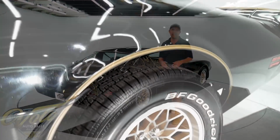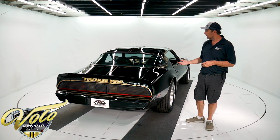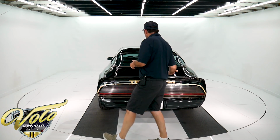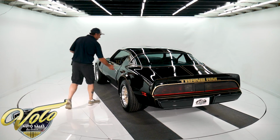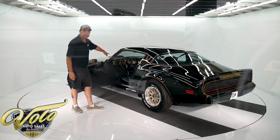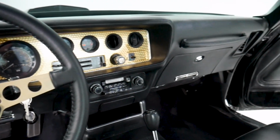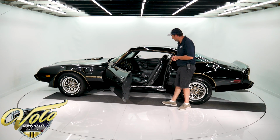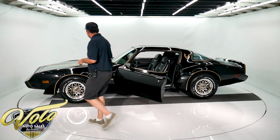This has the WS6 handling package, which means it has four-wheel disc brakes, wider wheels, a whole assortment of stuff on the suspension to make it handle better. The car is overall in very good shape. It's straight, it's shiny, it shows well. It's loaded with options. It's got T-tops, tilt, also part of the package. See the gold anodized dash, steering wheel spokes. It's got the full rally gauges, the formula wheel, a cruise control, power locks, power windows, buckets, console. It's got the premium stereo for its time.